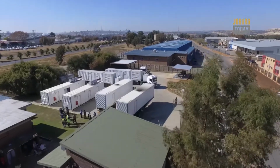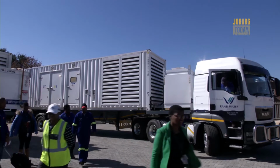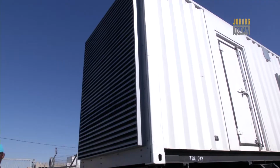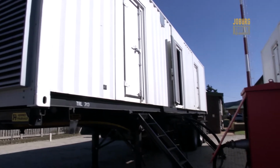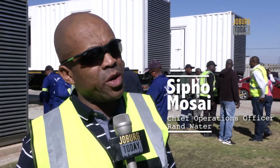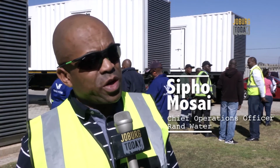What we see here is what we call standby generators. What we have experienced before is that when you had power outages, whether load shedding or any electrical power failure from Eskom or one of the cities we get electrical power from, we really had a situation where we cannot pump at all. And the reservoirs will run dry, and as a result of which people will not have water.